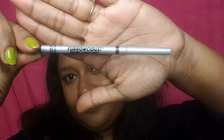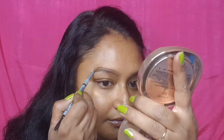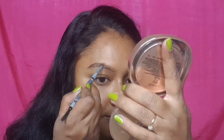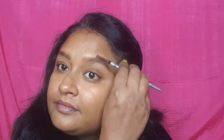I will do my brows, and for that I'm using my Balm Cosmetics brow pencil in the shade deep brown, and I will align the upper and lower brow line, and then I will fill in the sparse area. And with the help of the spoolie, I will distribute the products evenly. Guys, if you find my brows in a shabby condition, then please excuse me for that. I am not getting time, but I'll definitely get it groomed soon.